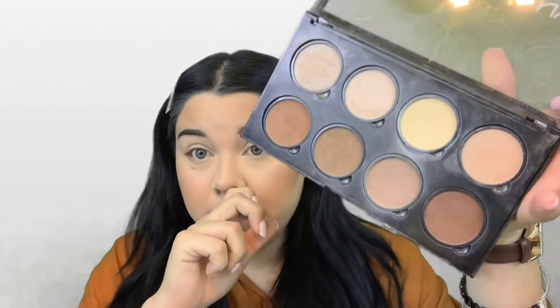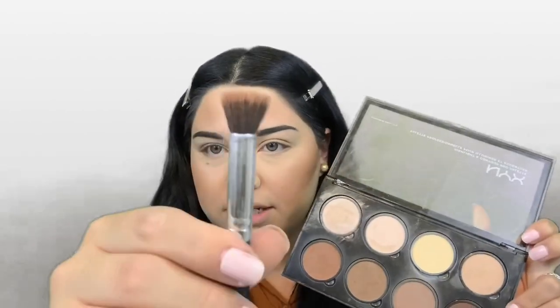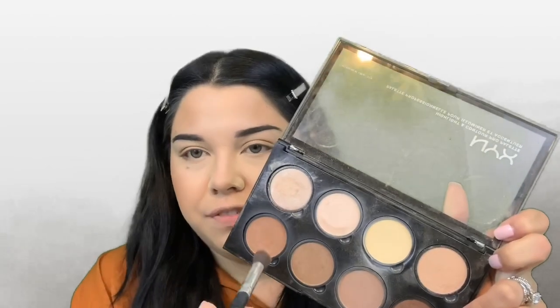And the next thing I'm going to do is we are going to do the eyes. So what I've been using for my eyes lately, I've actually been using the same bronzing palette. So the first thing I'm going to do, I'm going to take a fluffier brush like this, and I'm going to dip it in the first color, like so. And I'm going to grab my mirror. So if I look a little down, that's because I'm looking at my mirror.